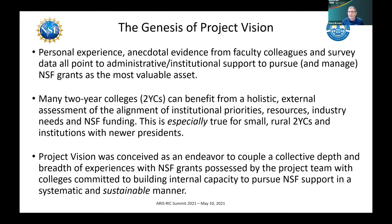So we're really looking at the entire ecosystem of what it would take to align priorities and resources and capital, human capital and external capital with workforce partners to really pursue, in an ongoing manner, NSF funding when appropriate opportunities arise. Now, this lack of institutional support and understanding how to muster that support is particularly true for small and rural two-year colleges and institutions where there may have been recent leadership changes at the top.